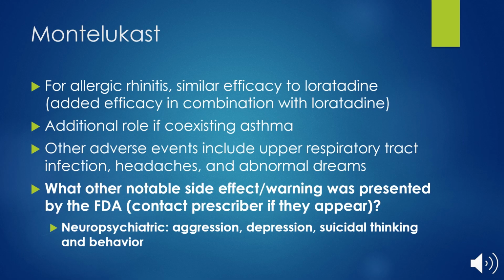So I already talked about this a little bit on the previous slide as the leukotriene modifier, but Montelukast, like I mentioned, has similar efficacy to our second generation antihistamines and has an added benefit if you combine the two. It also has an additional role in helping patients with coexisting asthma, but I did want to mention on this slide too the adverse effects that may be associated with its use. So it may cause upper respiratory tract infections, headaches, or abnormal dreams. And another notable side effect or warning that has been presented by the FDA is neuropsychiatric disorders. So if your patient is mentioning that they've suddenly become more aggressive or more depressed or are having suicidal ideation after you put them on this medication, you may want to consider getting them off that therapy, or not consider starting therapy on patients who are already experiencing these disease states listed here.